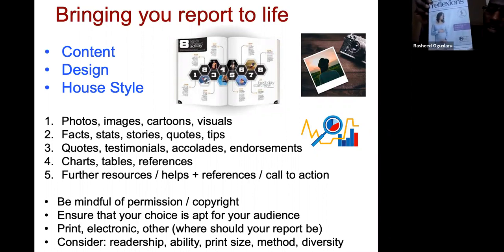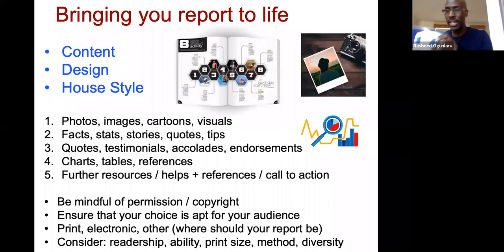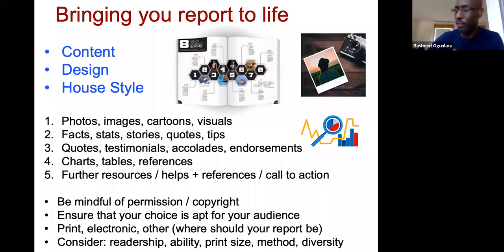This is a reflexology magazine, and it's very clear, it says reflexology for pregnancy. So it's clear what it's about, who it's for. Straight away, we know what it is, who it's for. Or this wording here, which happens to be for someone. It says, which brands stand the test of time for the future? So it's very clear what it's about.